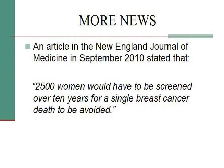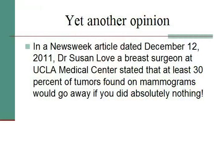The New England Journal of Medicine, probably the most reputable periodical in this country, in September of 2010 stated 2,500 women would have to be screened over 10 years for a single breast cancer death to be avoided. And in a Newsweek article, December 10, 2011, Dr. Susan Love said that at least 30% of tumors found on mammograms would go away if you did absolutely nothing.